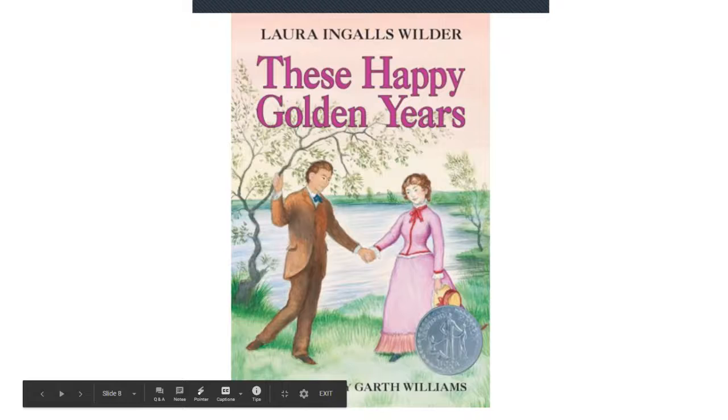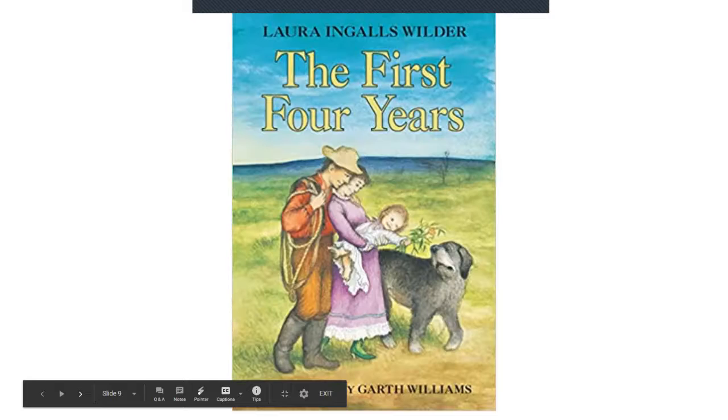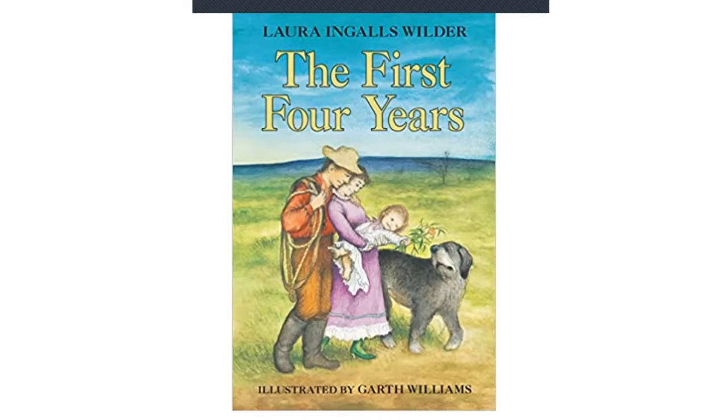These Happy Golden Years tells the story of 15-year-old Laura teaching school to help her family keep her sister Mary at the College for the Blind. It also talks about Laura and her courtship with Almanzo Wilder, whom she eventually marries. The First Four Years is about the beginning of Laura and Almanzo's marriage.